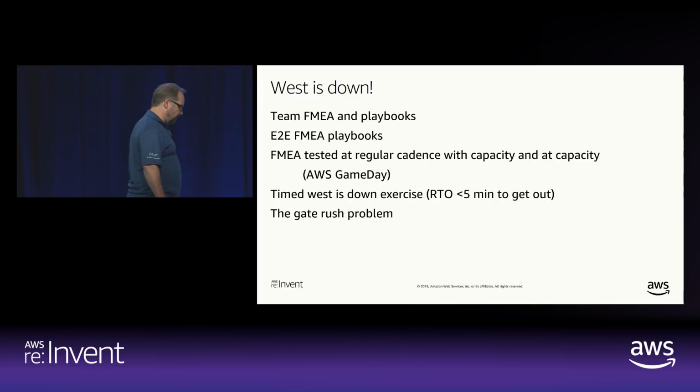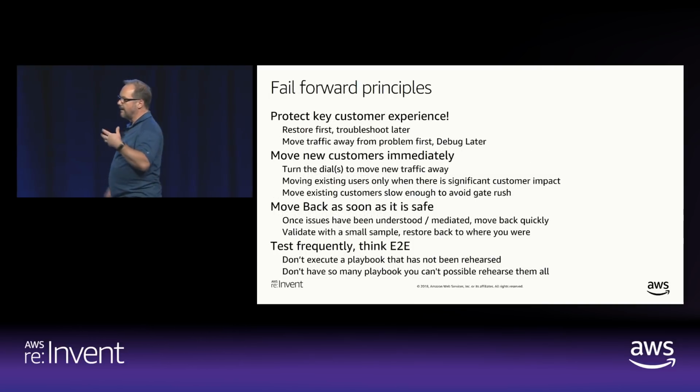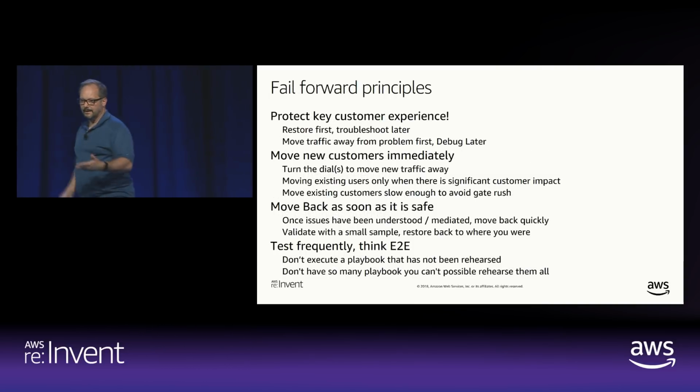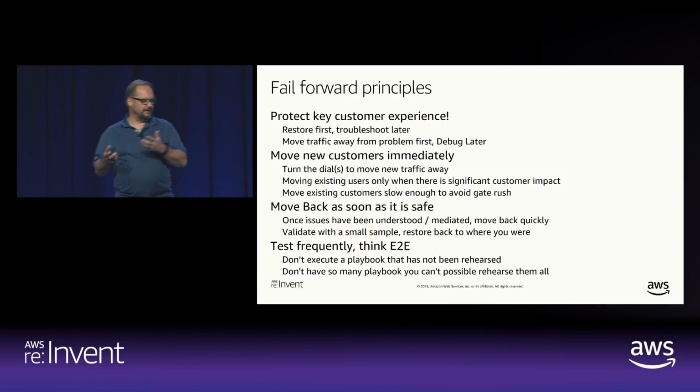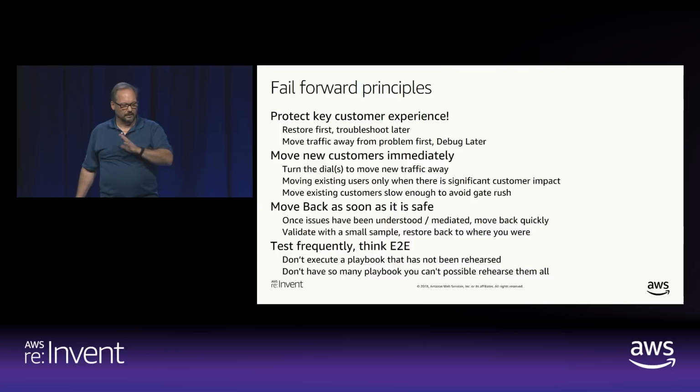We ran into the gate rush problem. Now, it was pretty successful in the sense that we gate rushed ourselves, as you might expect. And then what that led to was a series of principles around failing forward. Again, we believe our strong leg was in AWS. This wasn't about failing back anymore. It's about failing forward into AWS and how do we get there.